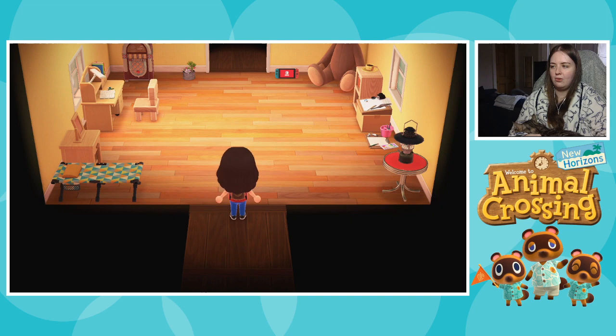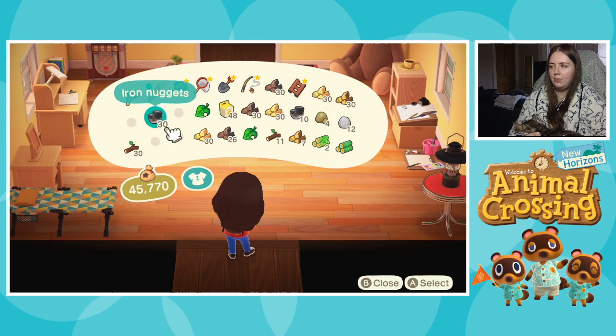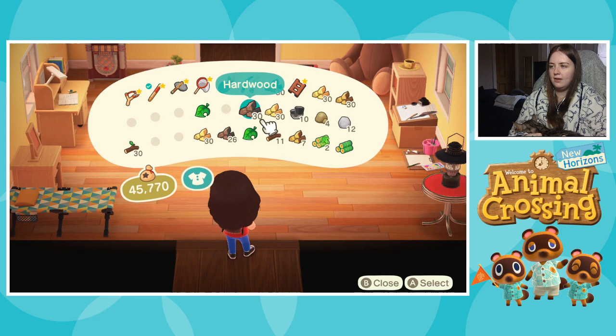Let me just drop off some of my materials here, make some more room for any bits and bobs I pick up. And we can store these customization kits as well. Hardwood, softwood.